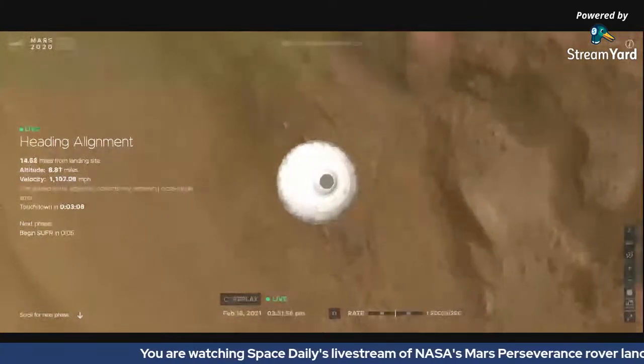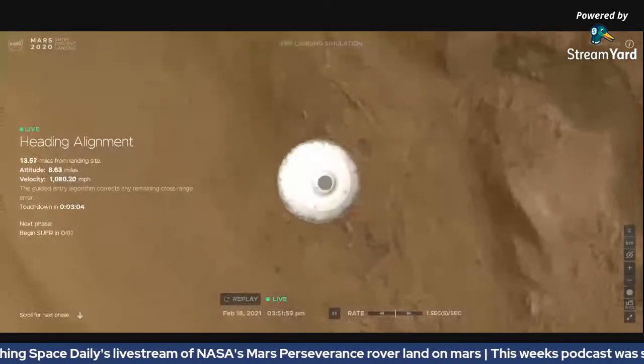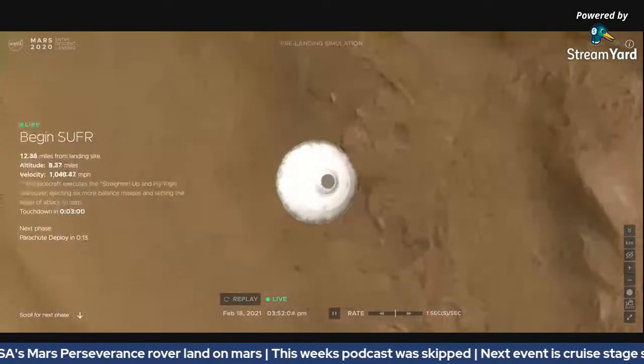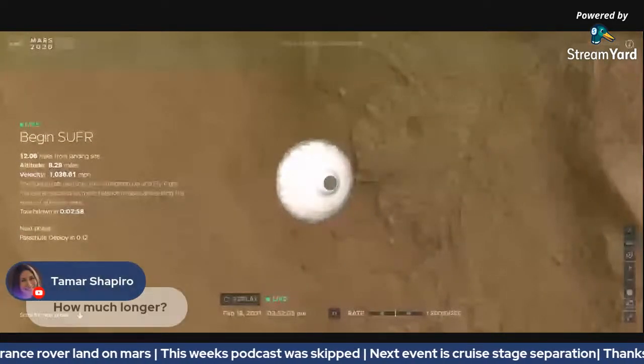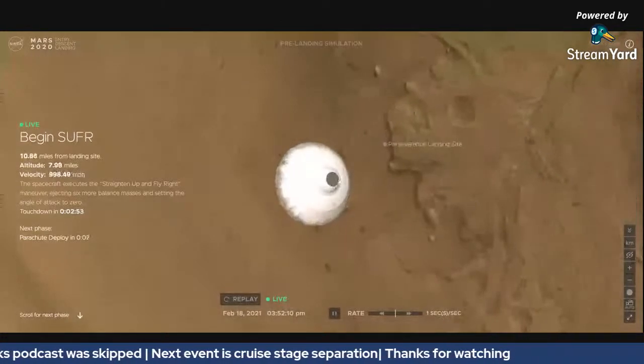Our current velocity is about 550 meters per second at an altitude of about 15 kilometers from the surface. 3 minutes from landing. Got a question? Yeah, it's 3 minutes from landing. MRO is reporting good telemetry lock.